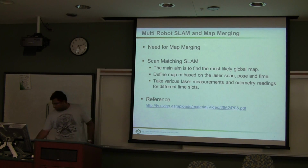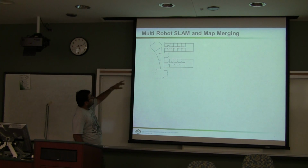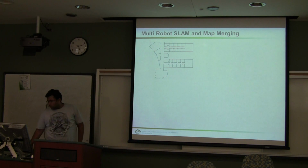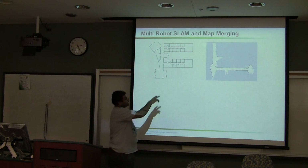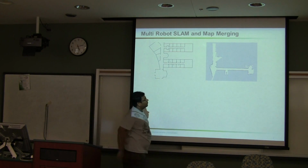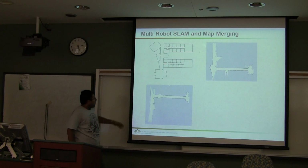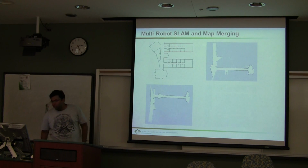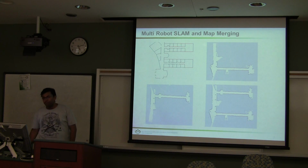You can see here those two horizontal corridors where robots are placed on either end of the corridors. This is the SLAM output by one of the robots. It is able to detect the corridor and the vertical corridor. And this is what happens in case of the second robot. Now this vertical corridor becomes the frame of reference. So using this, both the robots are able to form a global map. So this is the concept of multi-robot SLAM and map merging. Any questions?